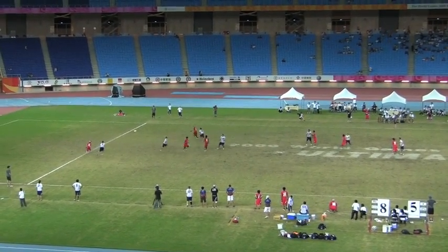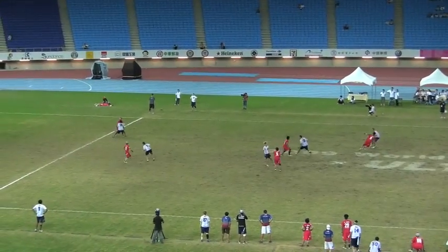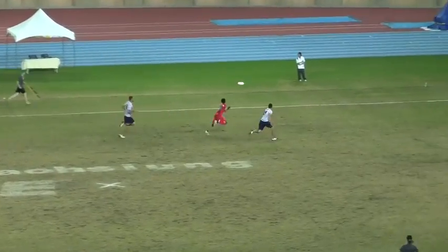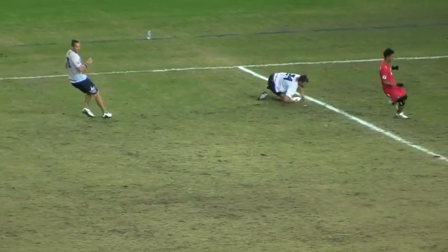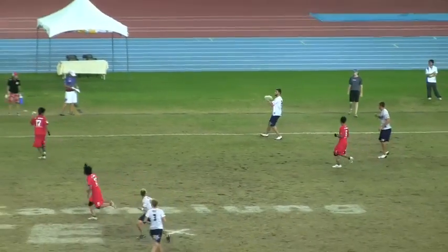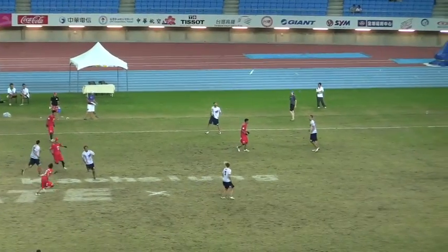Disc in. Cut to the force side from the middle. Catch it about the goal line again. Japan puts up another hard backhand. Bart gets it. D goes too far. Dylan back to Bart. Bart's on the far sideline.